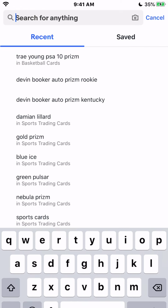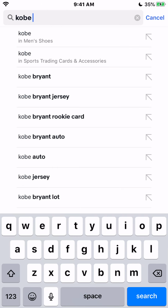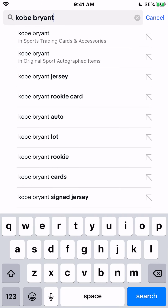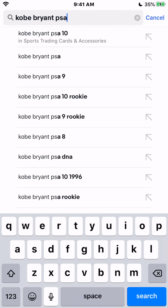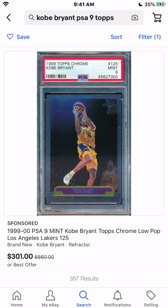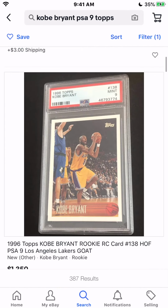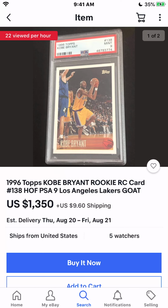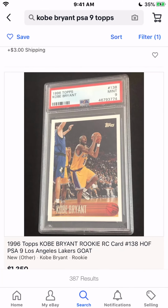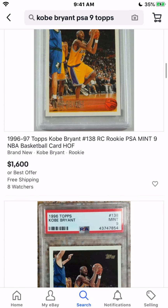There's a lot of others. For example, we've been able to spot a lot of PSA 9s at around 1/5 the price of a PSA 10. When a player's card goes up, the PSA 10 always goes up first, and the PSA 9 usually lags behind. So we were able to catch these Kobes at around $400 when his PSA 10 had jumped to $4,000, and sure enough, the PSA 9 corrected itself and went up to $1,300. So we're sitting at around a 3 times profit.